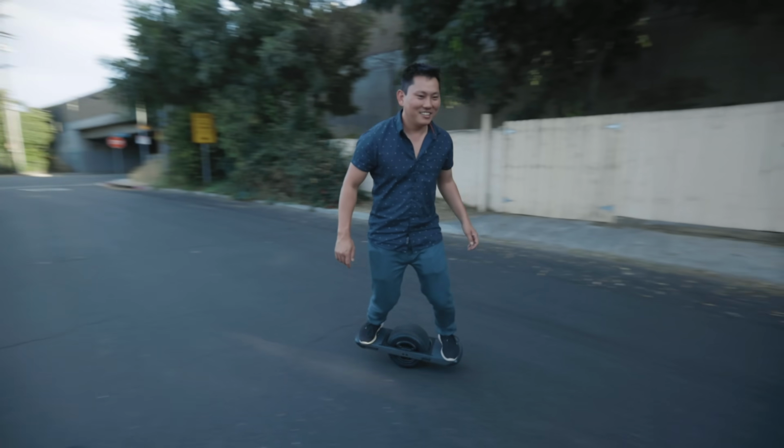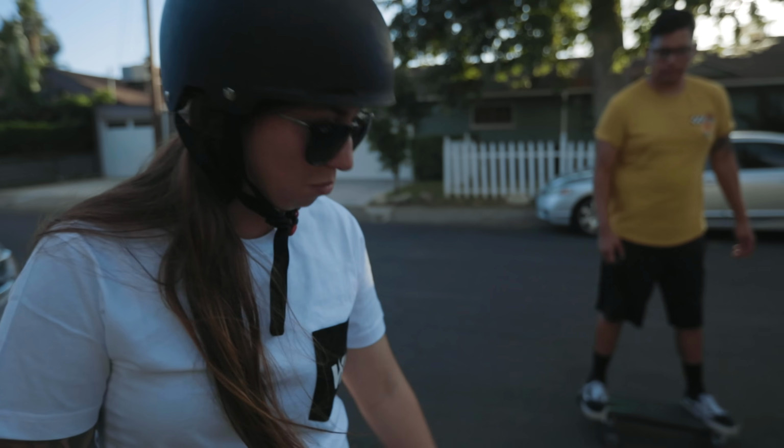Where's your helmet, sir? And your elbow pads. This feels good. It's very nimble. The one thing that I really wanted was the fact that it was lighter to carry, to pick up.